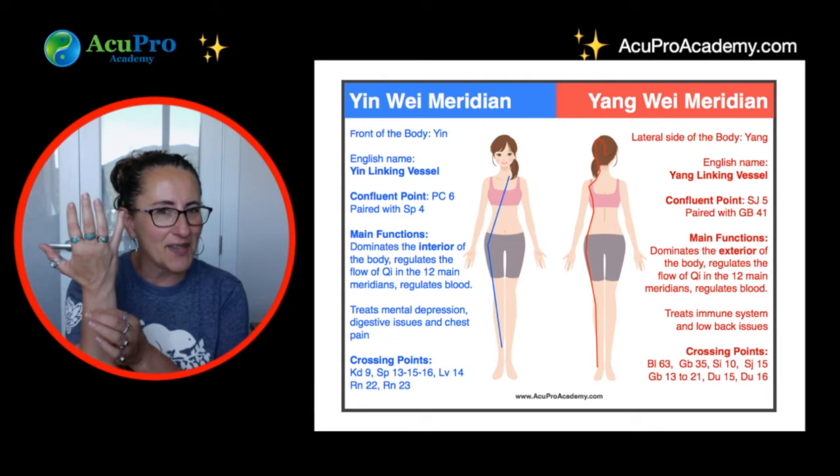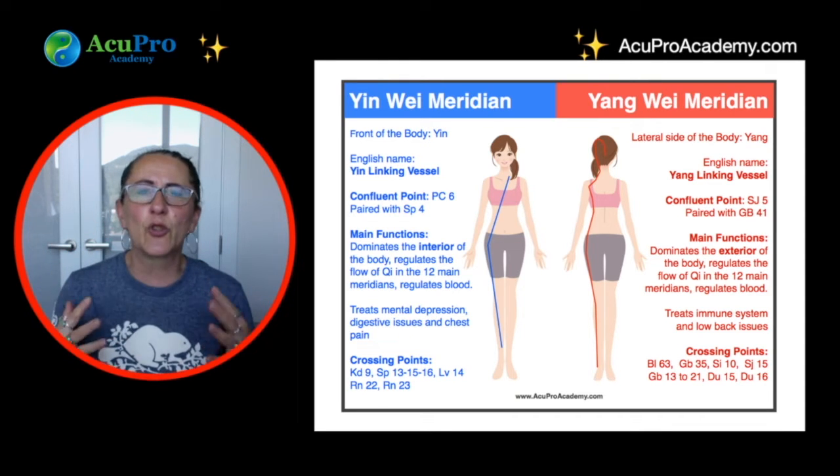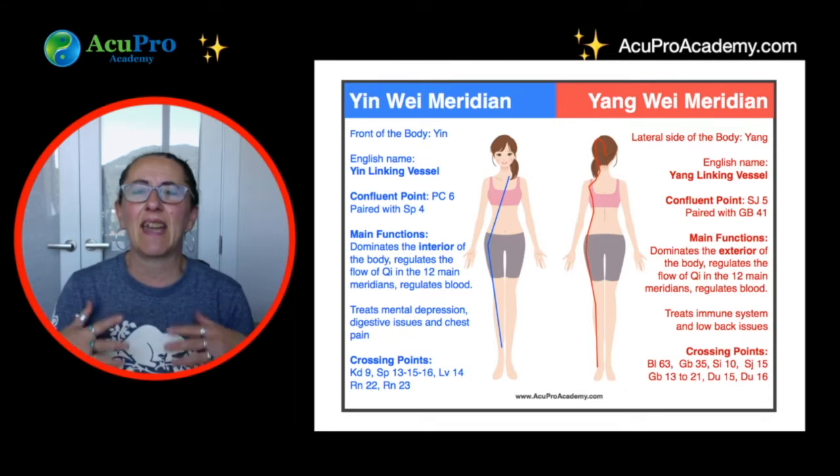Which is opposite of Sanjiao 5, right? And they are opposite in that perspective. So we use those two together often. You can thread them or you can have 2 points depending on how you're going to use them.